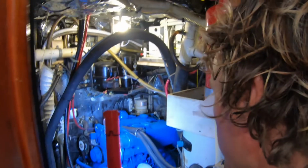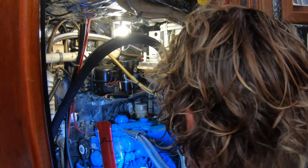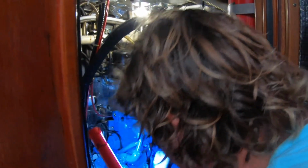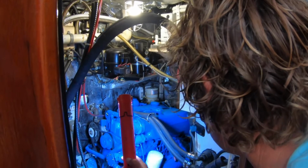We've got our Perkins 4108 diesel motor, also known as a Westerbeke. They're made by Westerbeke, but they're branded Perkins or vice versa. I've spent a lot of time getting to know this girl, and I love it, but I'm always careful to make sure she's got what she needs.